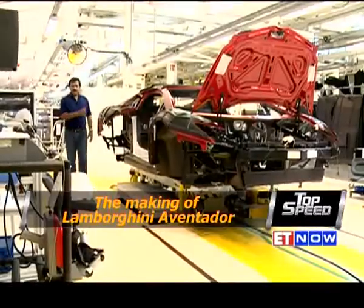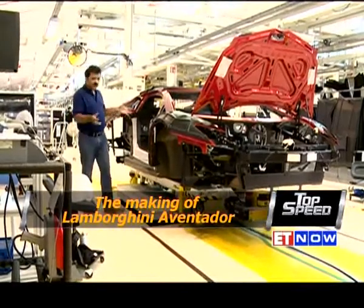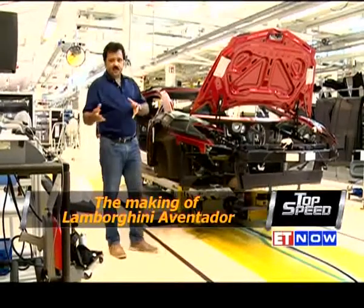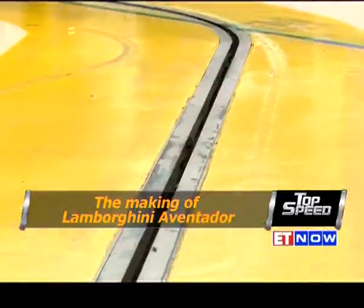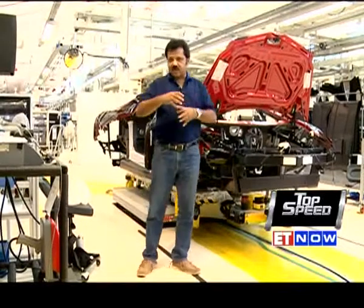The body of the Aventador is pretty much made out of carbon fiber at a facility nearby, and after this is assembled, this is put here. This is in fact the first station from which she begins her journey. Sitting on a trolley, she is pulled by a magnetic line which goes from one station to another. The whole process takes about 90 minutes for one car to move from one station to the next.